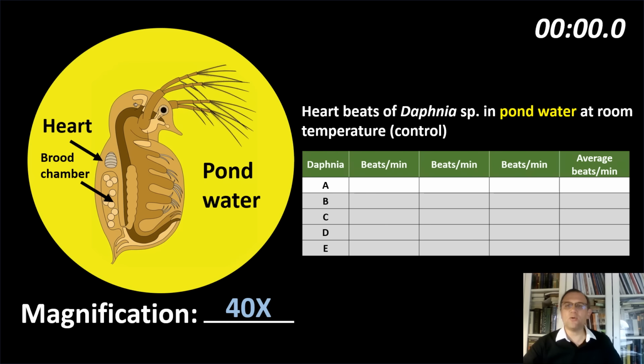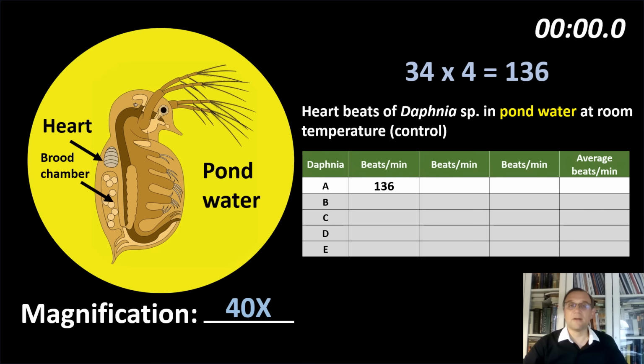By the way, how would you find the number of heartbeats per minute if you know how many heartbeats in 15 seconds? You are correct. All you have to do is multiply the number of dots you got on the scrap paper by 4. So if your number is 34, multiply it by 4 and you will have 136 heartbeats per minute. So you record the number 136 in your data table. Do not write the number 34.